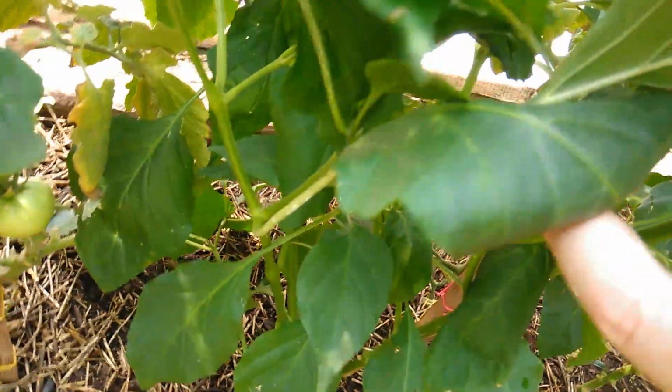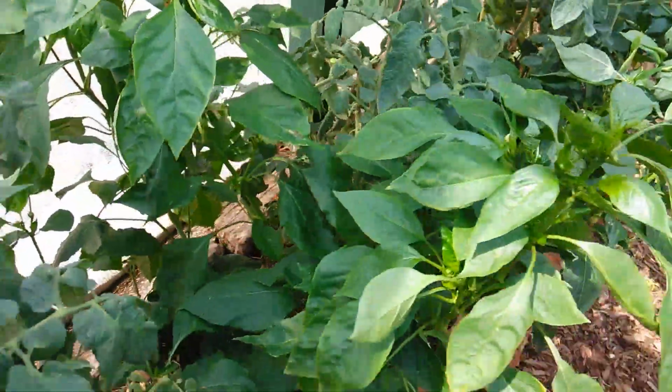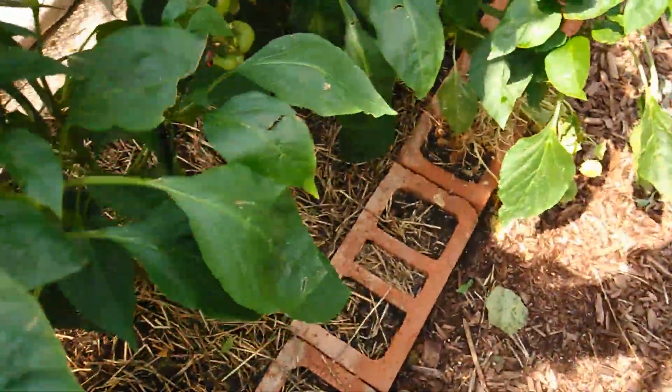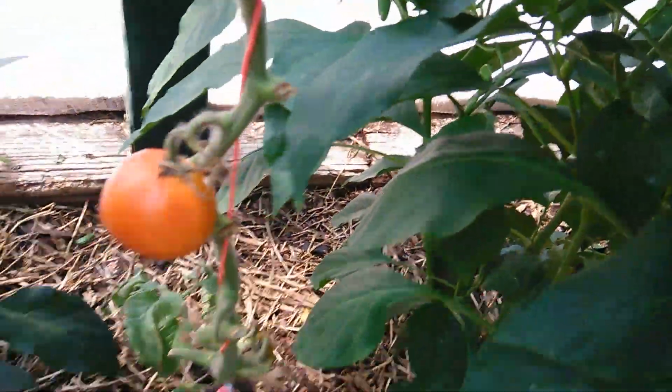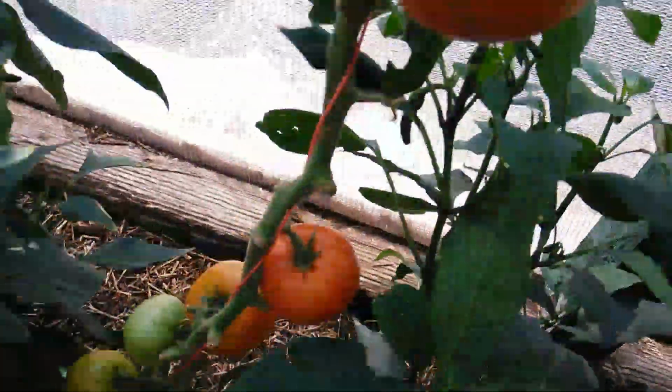We've been picking tons and tons of peppers. And now we got new growth and new flowers forming. These are the biggest pepper plants I think I've ever had. They're just huge. Huge, huge pepper plants. Here's some tomatoes that are almost ready to get picked. And here's the plant it's just dying.